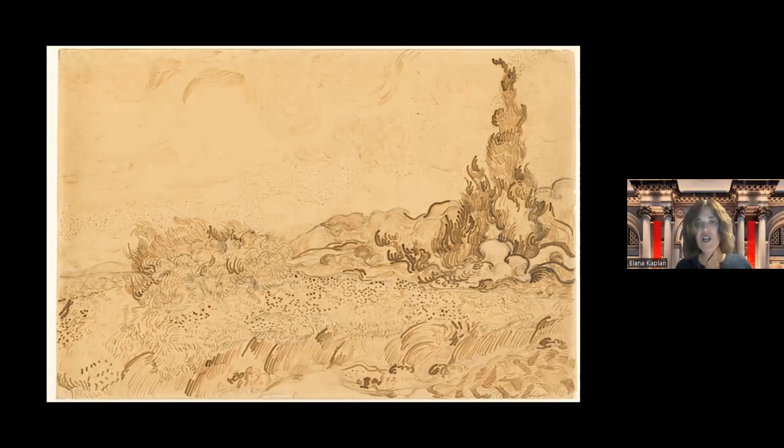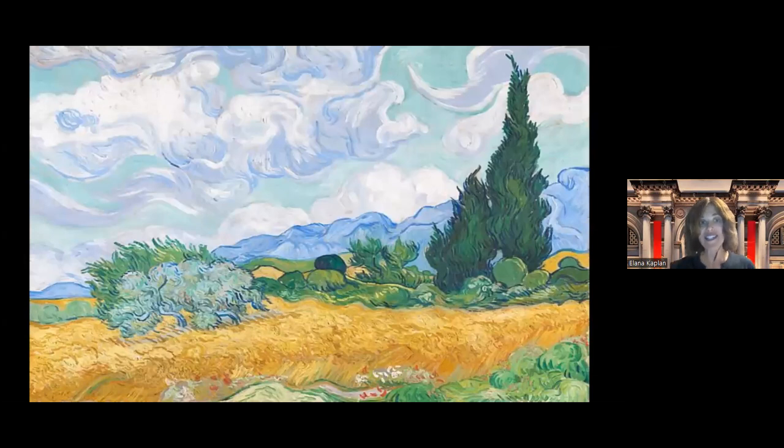Okay, so now we're going to look at a very similar cypress tree painting. It's not the same, but it's very similar. This is also a wheat field with cypresses. This one was done in September 1889. So the last one was June. This one is September. This one is owned by the National Gallery in London.